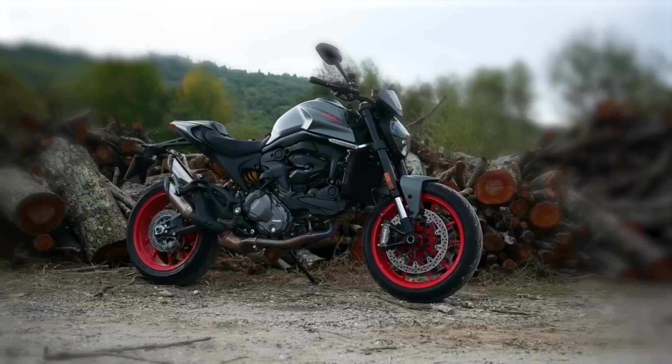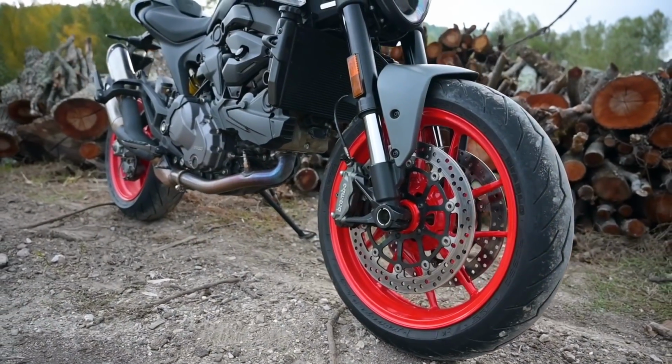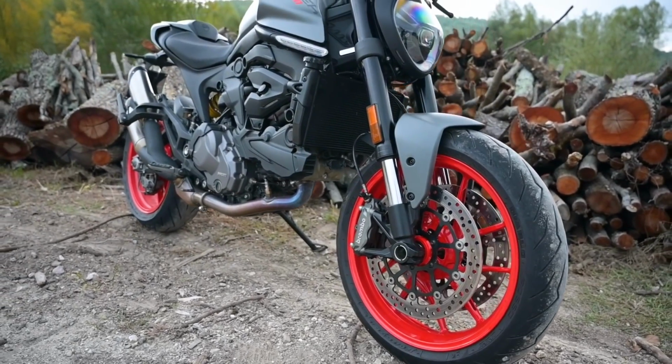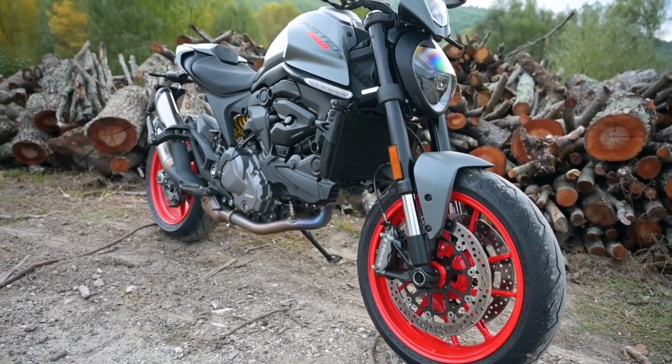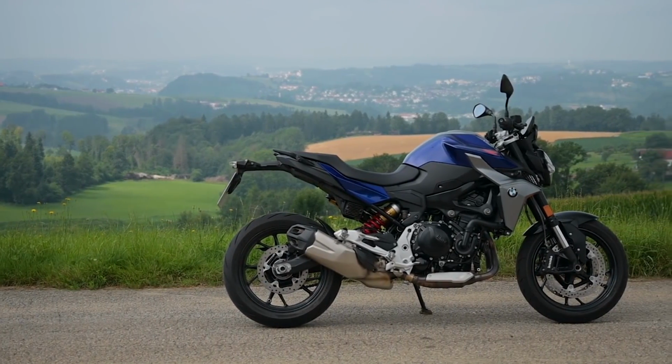If you fancy having a Ducati badge, then there is of course the new Monster. It is a decent bike, but at around 113 horsepower it is perhaps giving away too much in the power stakes to be a viable alternative. And so you could say the same of something like BMW's F900R.